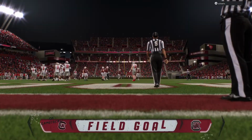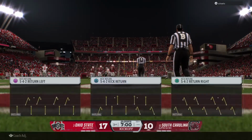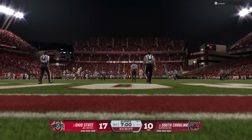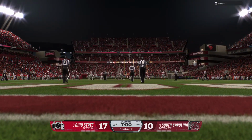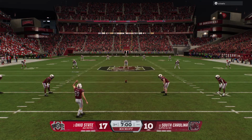Here in the second quarter, halftime has arrived, and we head to the studio. 17, South Carolina, 10. And the Gamecocks will line up to kick off and start the second half.